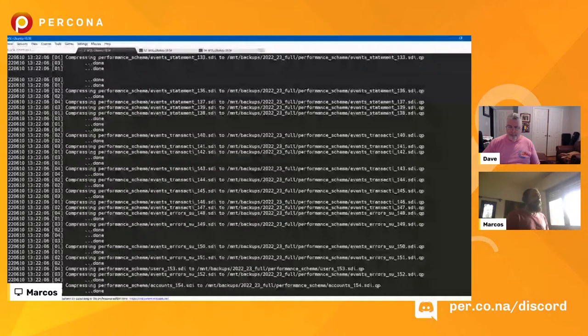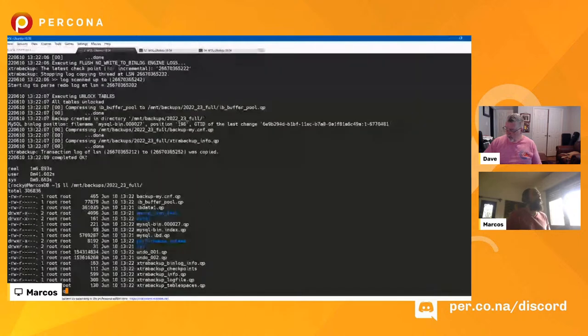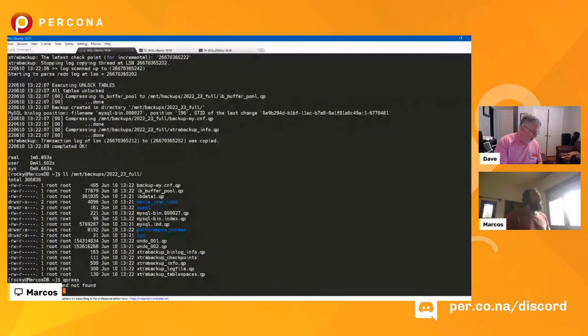All right. And if I look at my backups here, I have a backup. It's full of these QP files. That is qpress, because somewhere there must be a qpress installed. Or no, we have it built in actually now. So with qpress, this is the qpress extension, I mean.